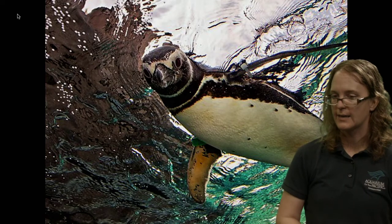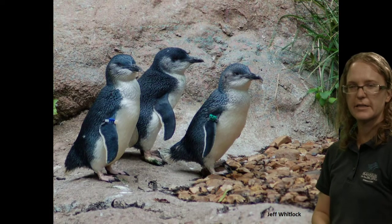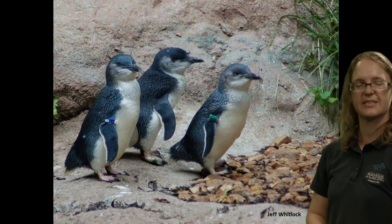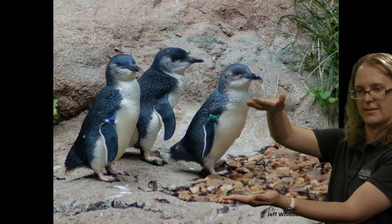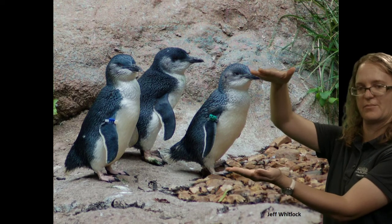Ooh, and then Contra is asking, what is the smallest penguin? And I believe that is the fairy penguin we were talking about earlier, the little blue penguin. So these guys are the ones that live in Australia. I want to say they're like 2 feet tall. Yeah. Okay. That seems big. So they're pretty small. We have a statue at the aquarium that's probably about that tall. They're pretty, pretty tiny.